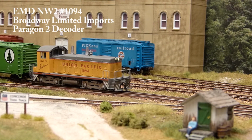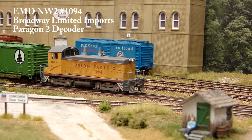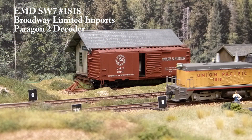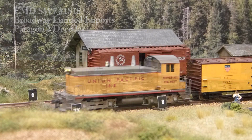Now on to the switch engines. The Concord branch extension of the Willow Creek is serviced by 2 venerable EMD switchers, NW2 diesel switcher number 1094 and SW7 diesel switcher number 1818.